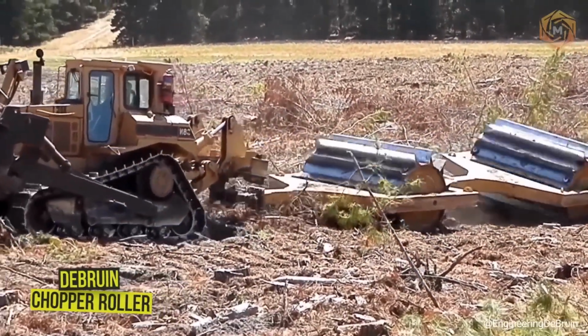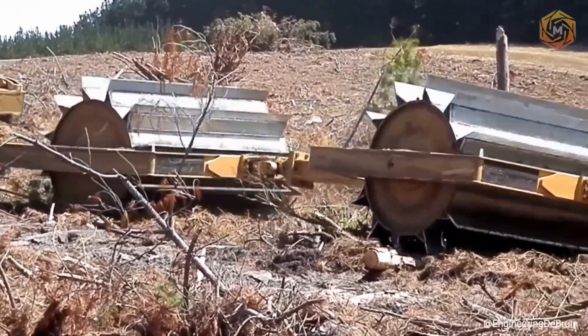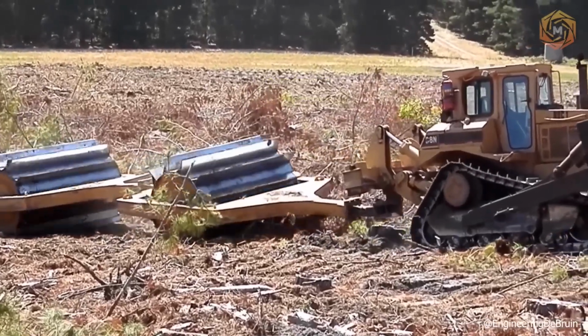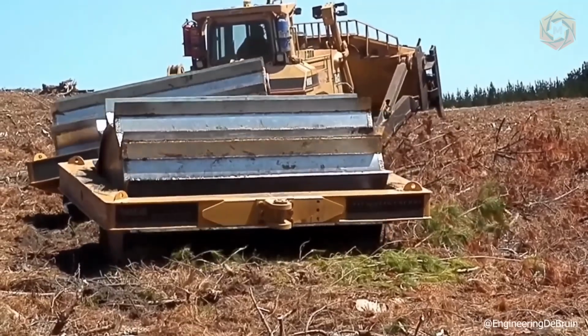The De Bruin Chopper Roller is a simple, heavy-duty machine designed as a single roller or as a tandem with a width of 9.8 feet. In fact, this is the machine we are seeing on our screens right now.